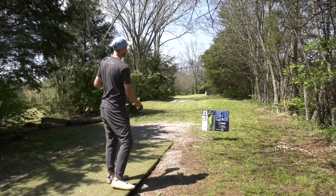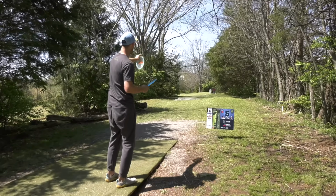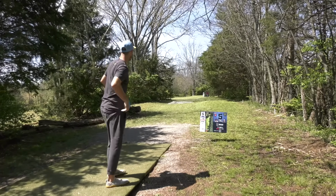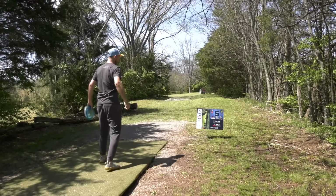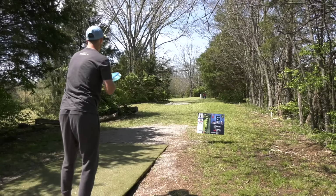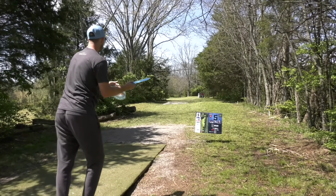Once again, you can kind of see the invisible limbs. Not really invisible, but I know they're there. So you kind of want to favor this left-hand side and get out into that gap or away from those limbs, because if you throw it too straight and throw it forward then flex, you're going to hit those. You kind of want to throw it left side fairway and flex just left, just right of these evergreen, or whatever these trees are. So I'm going to throw it with the Raptor, trying to favor this left-hand side so I don't hit those invisible limbs.